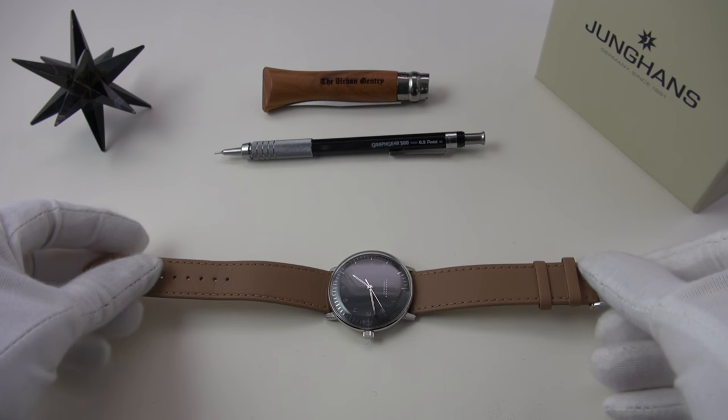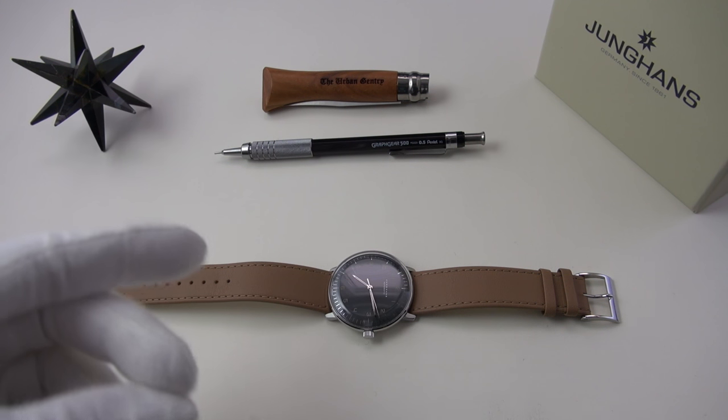So let's take it back to the studio and summarize the watch. Let's discuss its positives and negatives. Positives first, well, undoubtedly that made in Germany quality is there. The finishing, everything is just perfect. It's what you'd expect from Junghans and what you'd expect from a German watchmaker.